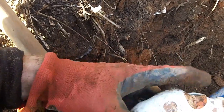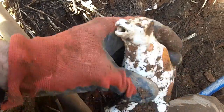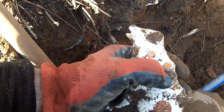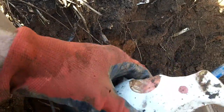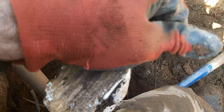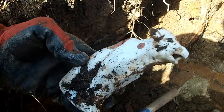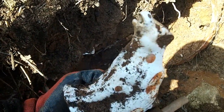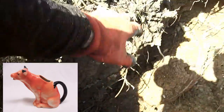That paint's coming off. Look at that. As soon as it hits the air. Side that was down. Look at that. Well, I guess I'm not going to save it. I need to start bringing a bucket of water with me. That's just interesting. Well, we have it on film, so it's a cow creamer. You put cream in your tea or your coffee or whatever you do. Yeah, right, let's keep digging.